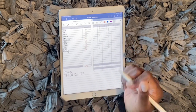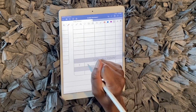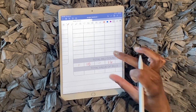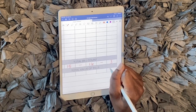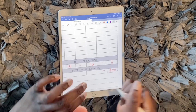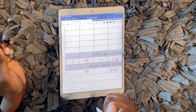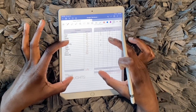So my total bill count for 1s is 1. For 5s, I have 15. I have no 10s because the ATM that I go to doesn't give me 10s. I have 16 20s, no 50s, and 3 100s. And so the total value of bills is going to be 300 here. 16 times 20 is 320. 15 times 5 is 75. And 1 times 1 is 1. What do you think? Look at that.